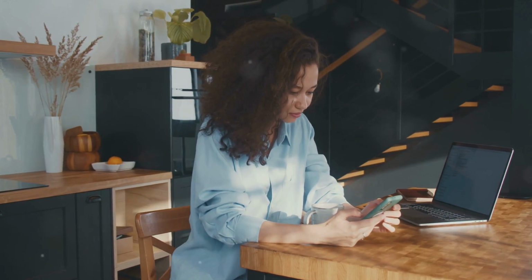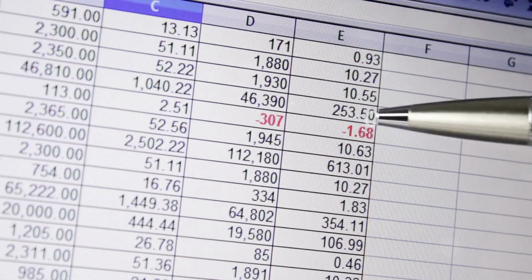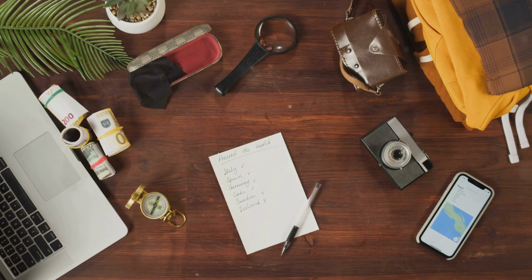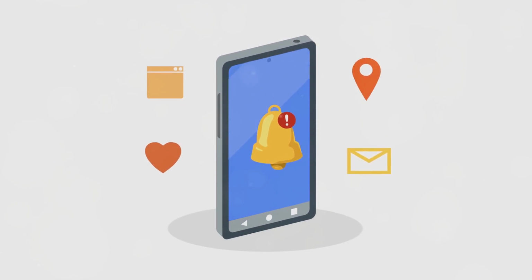But wait, there's more. This file can do so much more than just save your cart. You can also use your CSV data to track your spending habits, compare prices across different sellers, and find the best deals. Additionally, you can create wish lists for different occasions, ensuring you never miss out on items you've been eyeing. Talk about taking your AliExpress game to the next level. With these tools, you can shop smarter, save money, and stay organized. Set up alerts for price drops, track your order history, and even analyze trends to predict future sales. The power is in your hands. So dive into your AliExpress CSV data and unleash its full potential.